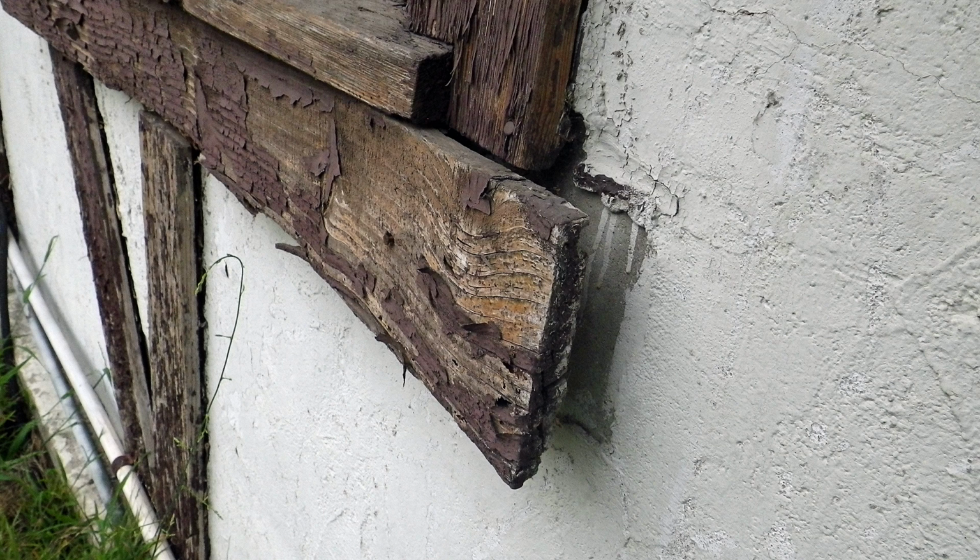This is a piece of window trim that was applied over the top of the stucco. The problem with this is that the stucco tends to absorb moisture, rainwater, and so on, and it soaks right into the back of the wood and deteriorates it. You can see here that it's been warped and twisted right off the building.